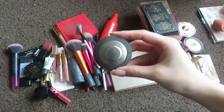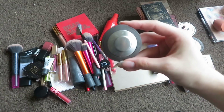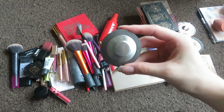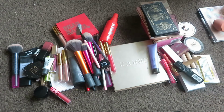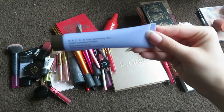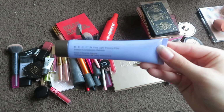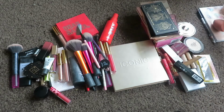Next we have this Becca little mini highlighter. So I got this for Christmas last year. So of course this is still okay and hasn't expired yet. So I will be keeping that. Then we have the Becca First Light Priming Filter Instant Complexion Refresh Primer. This is my absolute go-to primer at the moment, so I will be keeping this.